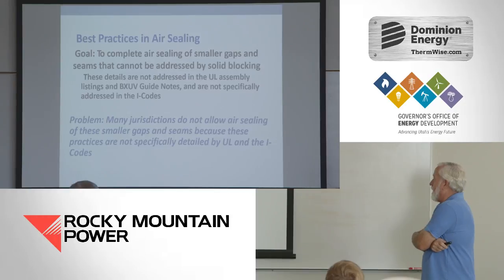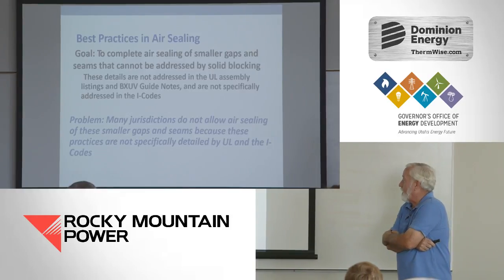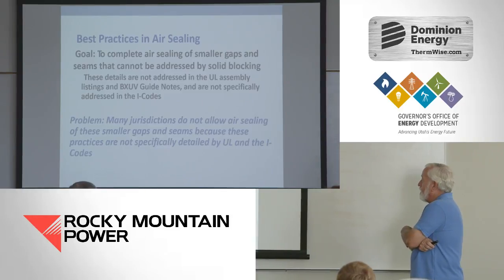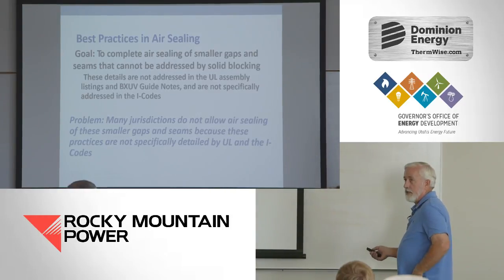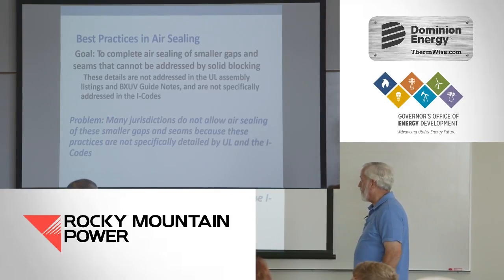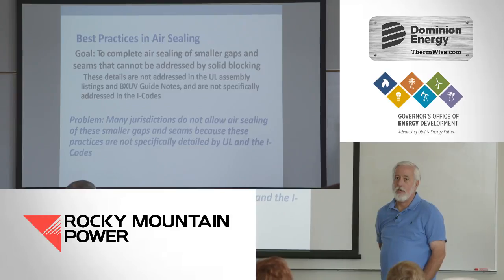So what's the best practice? The goal is to complete air sealing of smaller gaps and seams that cannot be addressed by solid blocking. These aren't addressed in the UL assemblies or any of the other guides or notes, and not specifically addressed in the code. And here's the thing, and you brought this up: many jurisdictions do not allow air sealing of these smaller gaps and seams because these practices are not specifically detailed by UL and the I-codes.